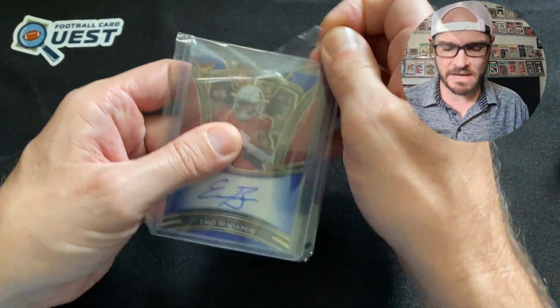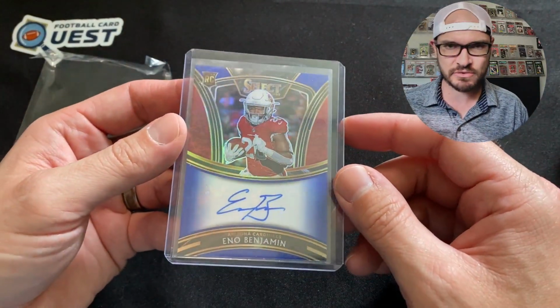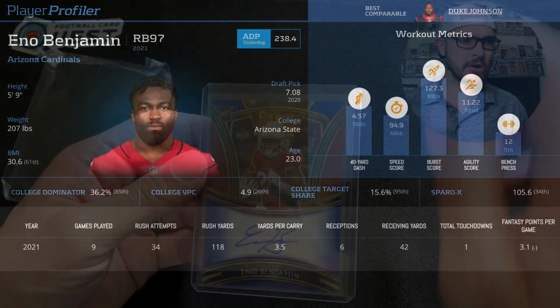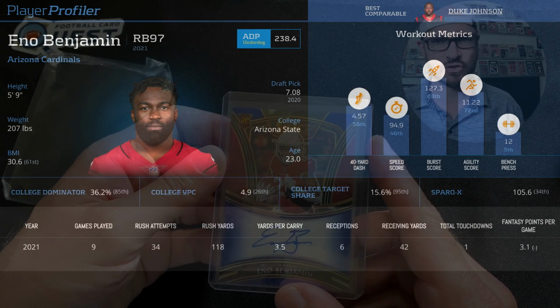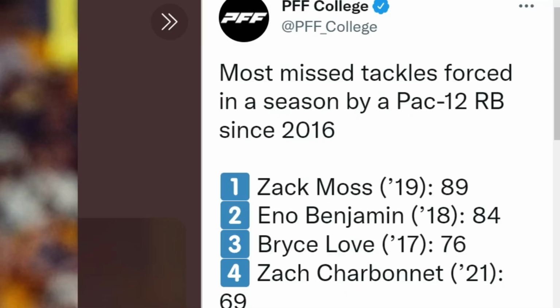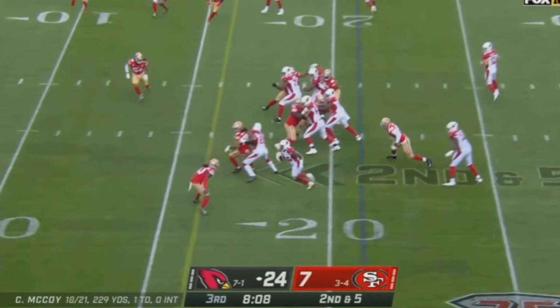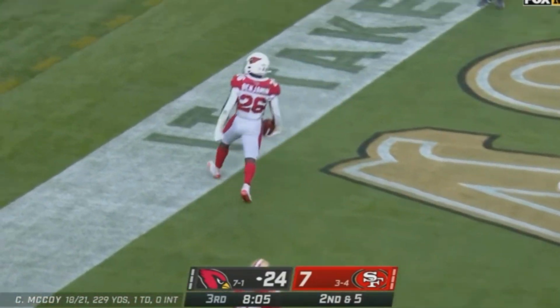Another favorite running back sleeper of mine, Eno Benjamin, running back 2/3, sharing the backfield with James Conner and Darrell Williams. Eno Benjamin is extremely explosive. 88th percentile burst score, solid 72nd percentile agility score, was an absolute stud at Arizona State. 5'9", 207, 95th percentile college target share, 86th percentile college dominator. Continued to excel throughout the training camp and preseason process.